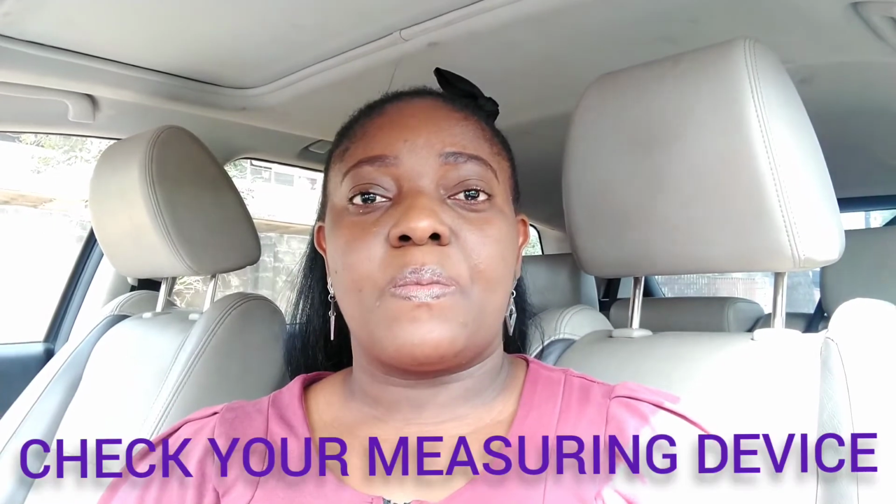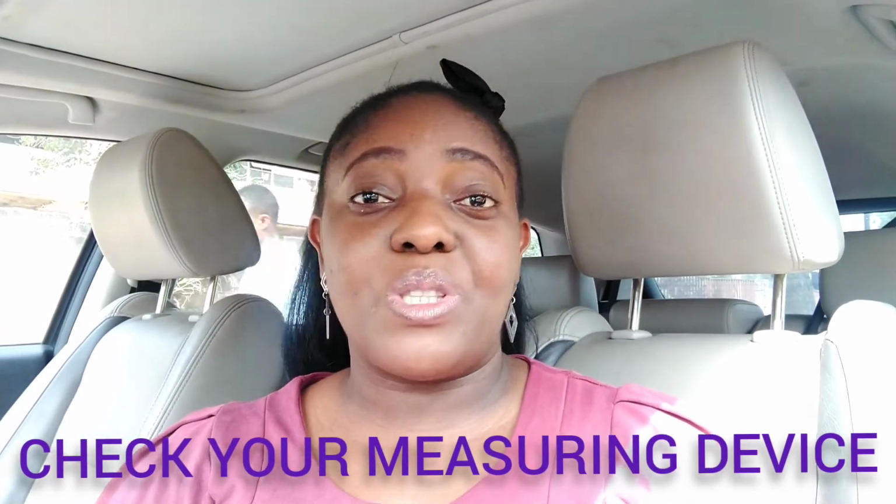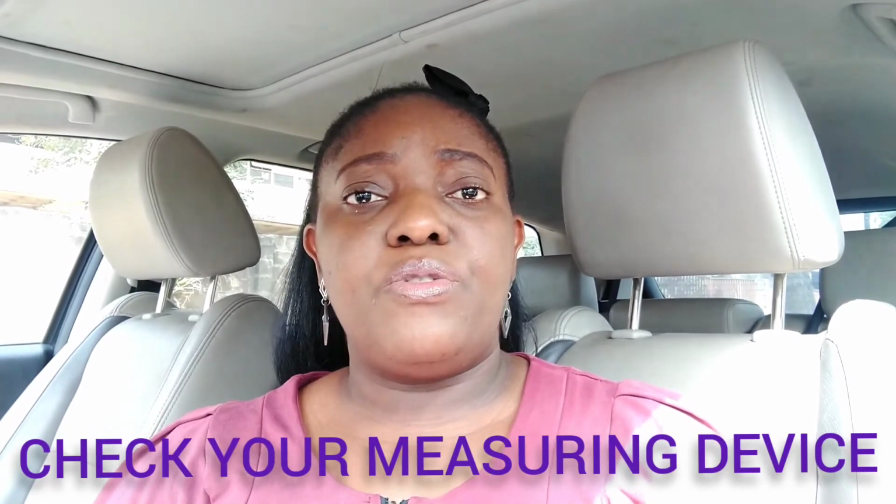Number 9 on our list, which is really very important, is the measuring device. In fact, it is more important than any other thing we have been talking about, because if you're taking your measurement with a device that is faulty, then you're not going to get a correct result. So your blood pressure measuring device should be in very good working condition.